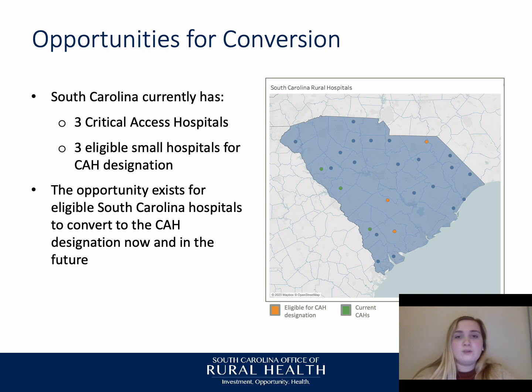Now, it is important for these hospitals that we've prospectively identified to consider if they meet the current CAH conditions of participation outlined throughout this presentation, while also mentioning that our office is available to support any hospitals that are seriously considering conversion. Overall, we hope that now that we have reached the end of today's presentation, you can see that the opportunities are present for hospitals in our state to convert to this model, whether that be now or in the distant future, and that our office really serves as a hub for these resources to learn more about the critical access hospital model.